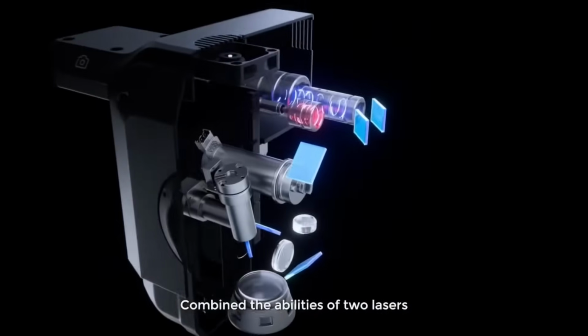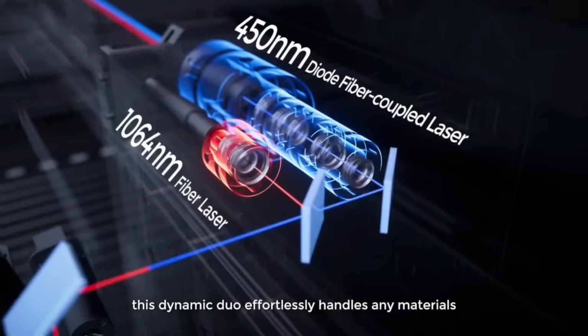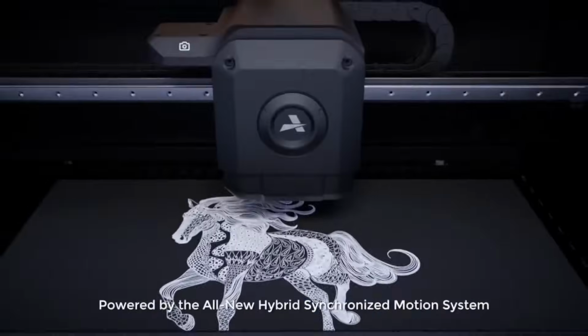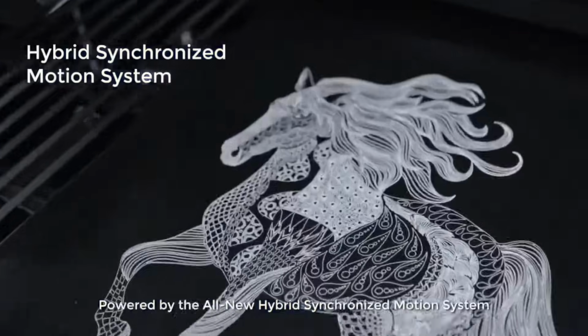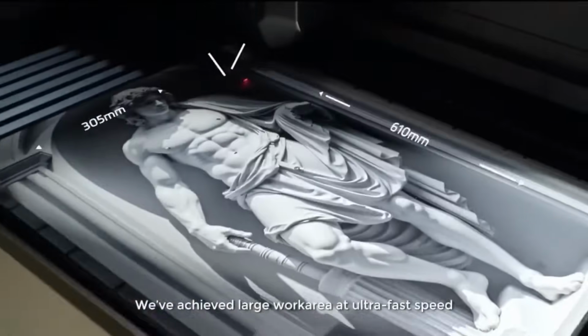Combine the abilities of two lasers. This dynamic duo effortlessly handles any materials. Powered by the all-new hybrid synchronized motion system, we've achieved large work area at ultra-fast speed.